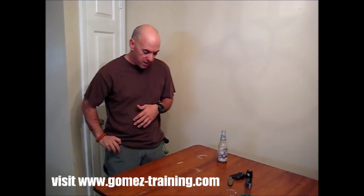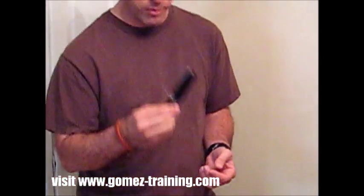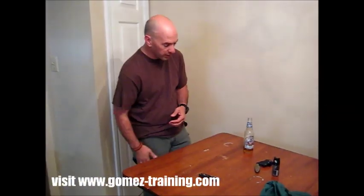Okay, I carry a defensive folding knife. This is a Spyderco Pakal. I think this is hands down the best defensive folding knife on the market. If you're not familiar with it, check it out. It was designed by a real good friend of mine, Craig Douglas. It's a phenomenal knife.